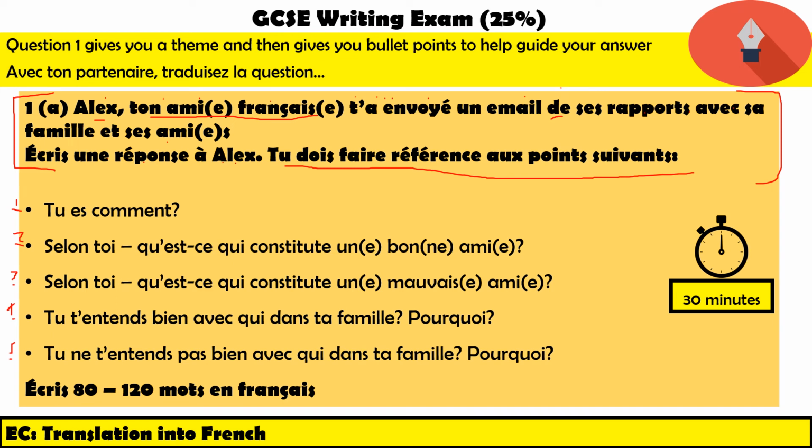Number 4, tu t'entends bien avec qui dans ta famille? Pourquoi? Who do you get on with in your family and why? Remember what I was just talking about, Arthur's long list question and answer, where he said, when I was younger, I used to get on with. But that's what you need to put in here. I know the question's not asking you that, but it's relevant, so use it. You know, quand j'étais jeune, make sure you can do that.